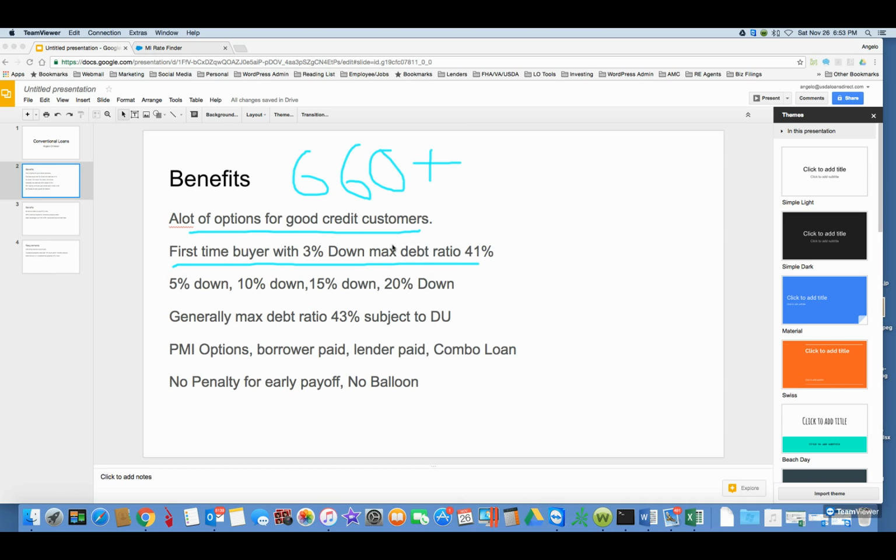And so there's other down payment programs too. There's a 5% down, there's a 10% down, a 15% down, and 20% down. Generally for the 5% down, the 10% down, 15% down, the maximum is usually around 43%. It can go up to as high as 50%. It's all based on what DU says. So whatever DU says is what's going to be acceptable, but generally that's the norm.